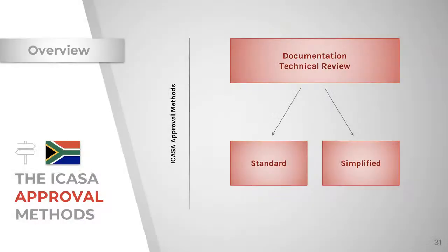The ICASA approval methods. Here's a quick diagram of the ICASA approval methods. At the top, we have documentation technical review, and that splits off to standard and simplified. The main approval method for type approval is this documentation technical review. Testing in country is not required, so most applicants go with the paperwork only process. The two processes for this are the standard and the simplified type approval processes.